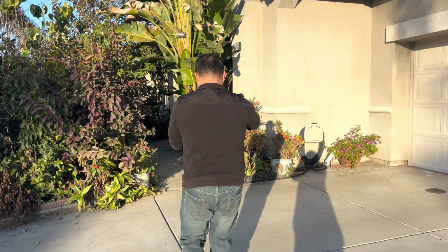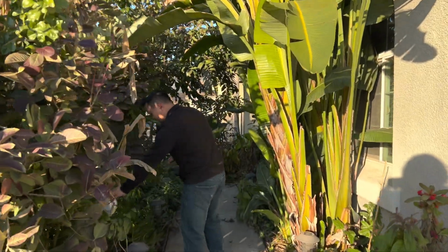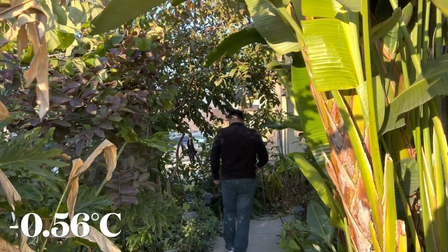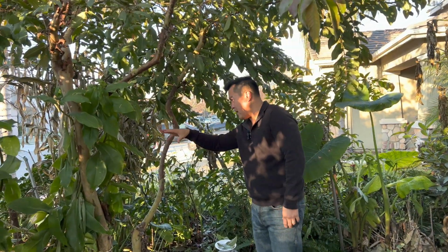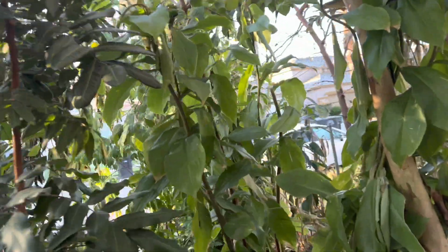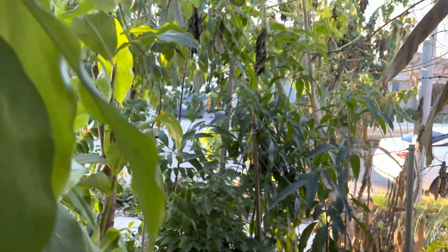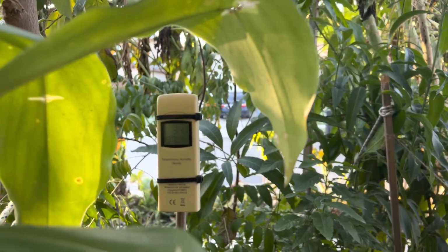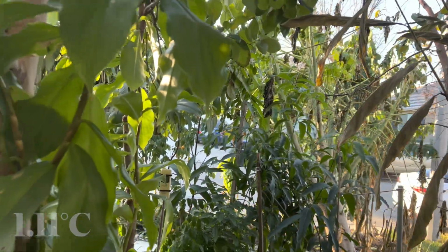So out in the open, it's roughly 31 right now. However, when you come here, in this densely planted jungle that I've got here, actually I'll show you. There is actually a couple of degrees difference. And you know what? To plants, a couple of degrees is life and death. So it is 34 right there in the middle of my front yard here.